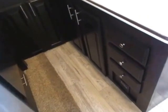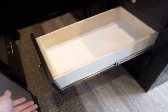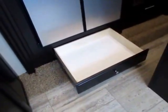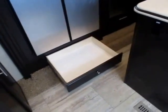But again, nothing is wasted in here. Every ounce of space is wide open for big trash cans. You've got lots of big pull-out extension drawers in here. Even spaces like under the oven and under the refrigerator are drawers, not just a dead pocket with a panel. They didn't miss anything in here.